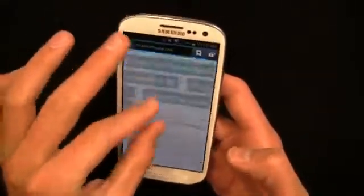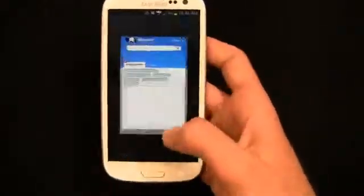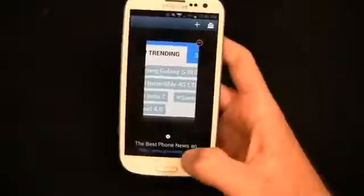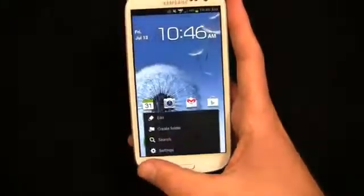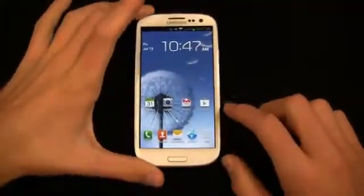Otherwise, pinch to zoom, very responsive, and much like the other Galaxy S3s, you'll see the ability to easily change tabs. And you get a nice preview of where you left off. So if I zoom in on the now trending stuff, I can see that when I go back, I can pick up where I left off, which was at the now trending stuff.